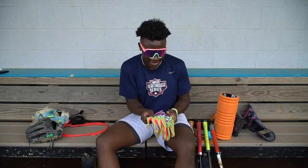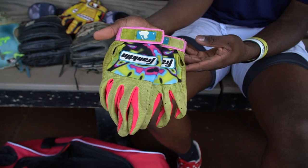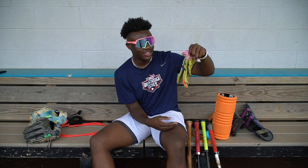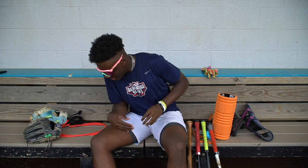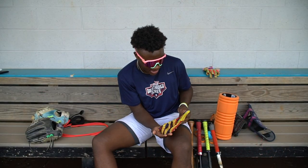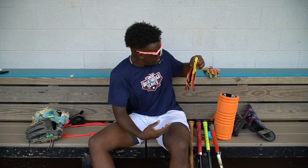Then we have my favorite pair of batting gloves. One of my good friends bought them for me for my birthday. Shout out Aiden Harris. And I've just been using these majority of the high school season. Then we have another pair, all yellow with the red inside. Pretty sure they're Acuña batting gloves. They're Franklin, love Franklin.